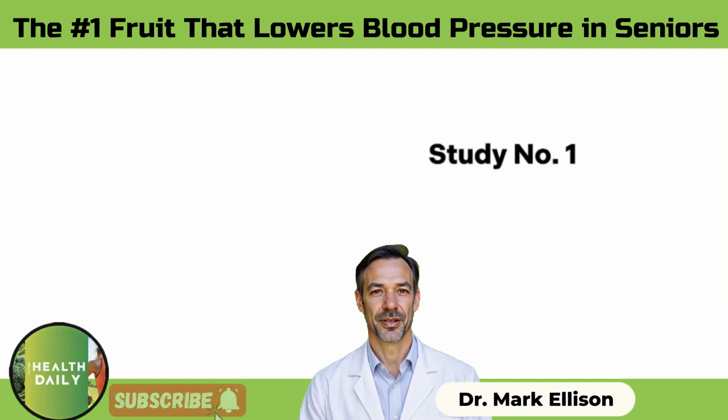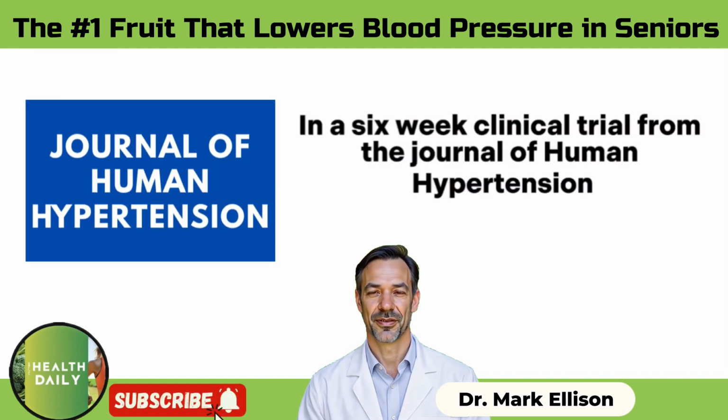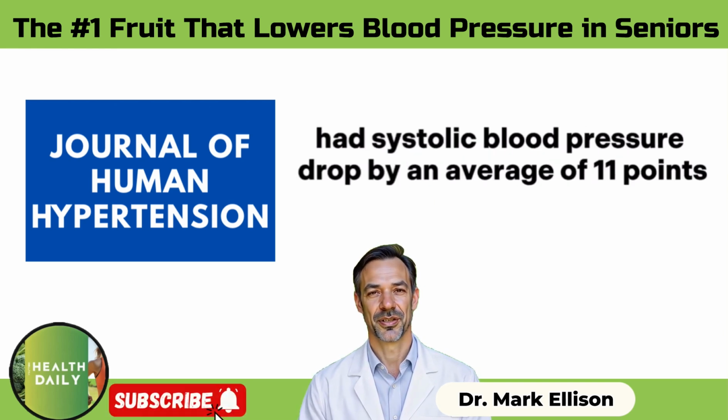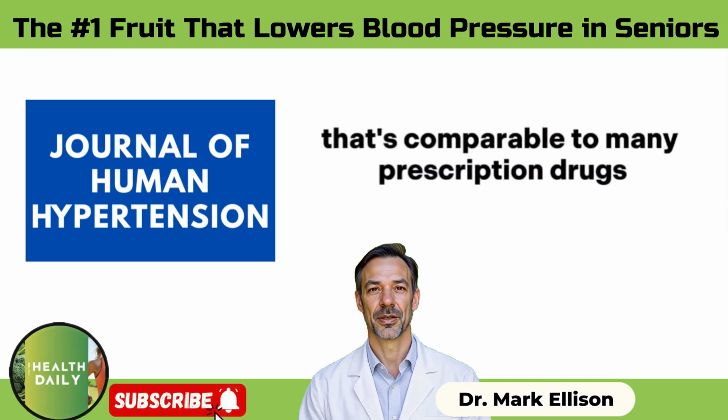Study number 1. A 6-week clinical trial from the Journal of Human Hypertension showed that people who drank hibiscus extract daily had their systolic blood pressure drop by an average of 11 points. That's comparable to many prescription drugs.